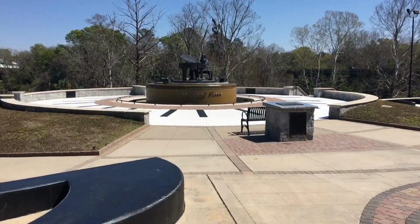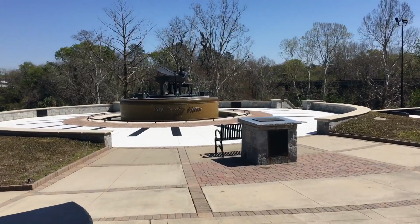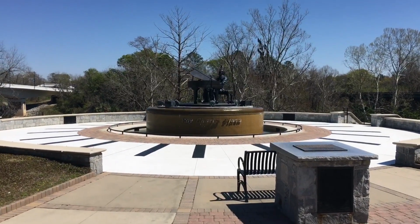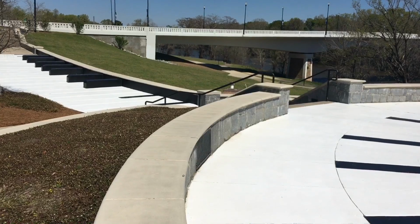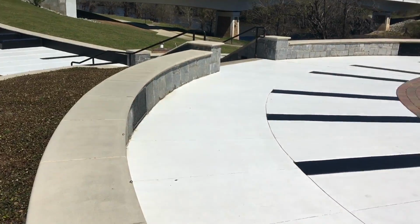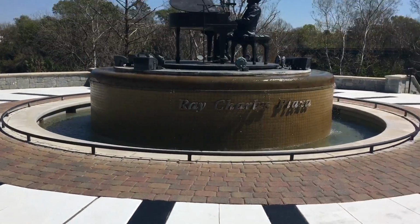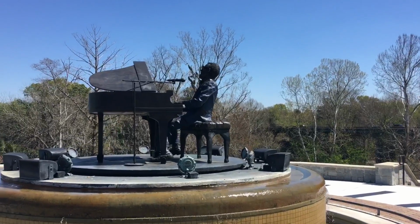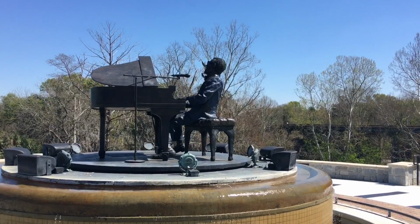They're supposed to, down by the water, have a statue of Ray Charles that slowly revolves. So slowly, in fact, some say that it doesn't move at all. But if you stand here long enough, rest assured, he will move. Right here next to the waterfront, even have the piano keys all along the ground, and Mr. Ray Charles himself sitting behind the piano, pounding the keys.